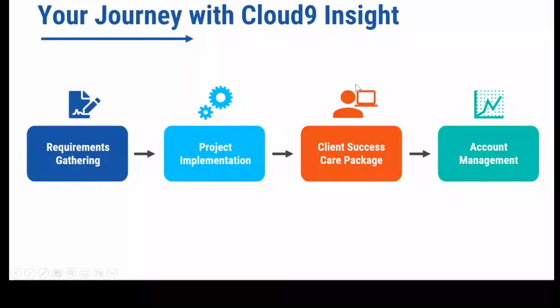Indeed. Finally, just for today, we just want to go through how partners like ourselves, in terms of Cloud9 and also Cbiz, can help you on that journey. So the journey really is a four-stage methodology. For every project, we start with requirements gathering, and these are specified workshops working with individual teams, use cases, functions, to really get to the detail of what the solution needs to do.